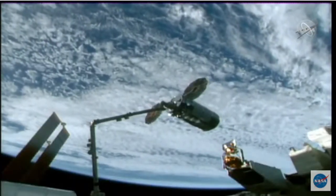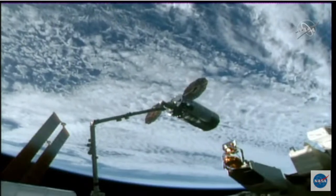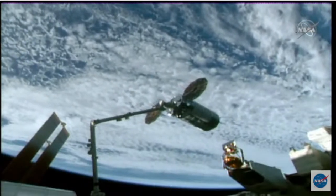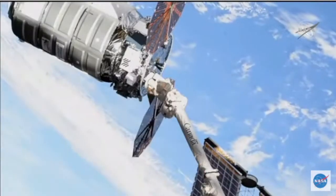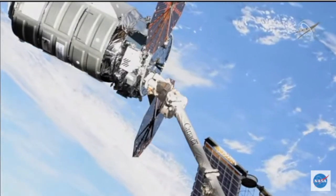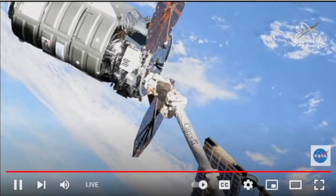Cygnus's day-and-a-half journey took it to the vicinity of the space station earlier this morning, while NASA astronauts Raja Chari and his backup, NASA astronaut Kayla Barron, monitored its approach through the approach ellipsoid and the keep-out sphere, and finally to its capture point. Chari grappled the spacecraft using the robotic arm, but they'll be hands off the Cygnus after this, moving on to other tasks aboard the orbiting lab.